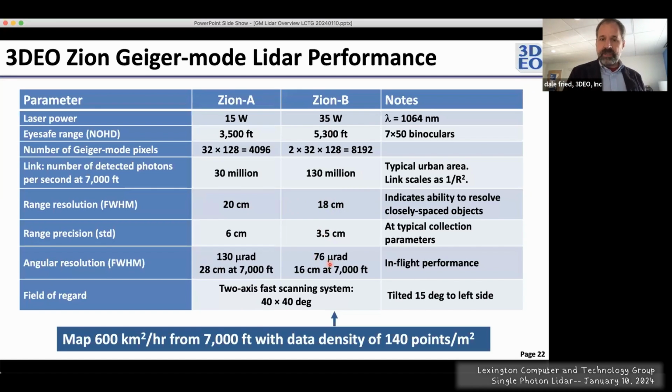The angular resolution, so the optical point spread function, is 76 microradians full width half max. That corresponds to about 16 centimeters or so from 7,000 feet. So that means if there's, for example, 2 wires, power line wires or something like that, we can see that there are 2 of those as opposed to just 1, as long as they're wider than this 76 microradian separation.